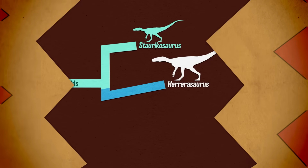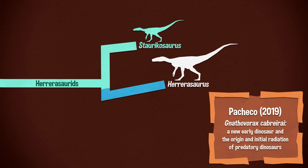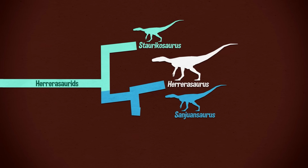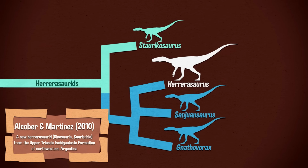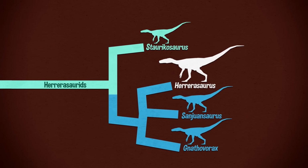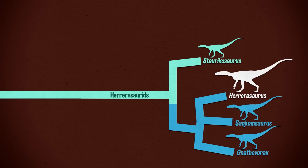I'm not. Today, as of 2019, the uncontroversial herrerasaurids are Staurikosaurus, in a basal position, Herrerasaurus, San Juansaurus, which is another Ischigualasto herrerasaurid described in 2010, and Nhandumirim, which was just described a couple of years ago in 2019 from the Carnian of Brazil. There are some other candidates that have shown up in herrerasaurids from time to time.